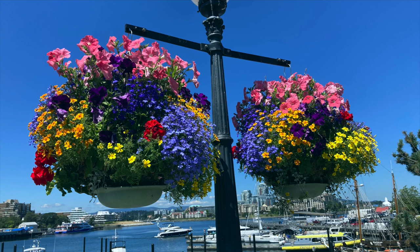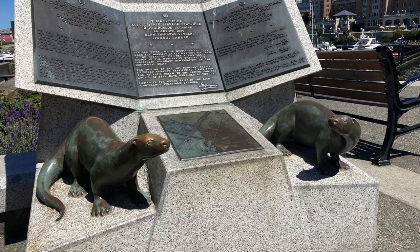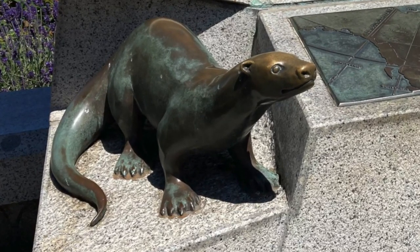Every year, for three quarters of a century, hanging baskets of living flowers have been placed on the city lampposts each June. Back in 1994, the city hosted the Commonwealth Games, as this plaque reminds us. This plinth, with otters, marks the signing of the treaty between Great Britain and the Russian Empire, 28th of February 1825, demarcating Canada's western boundary.